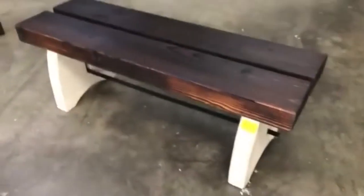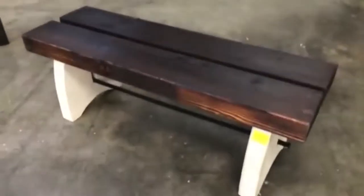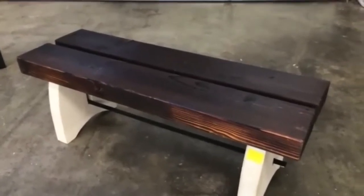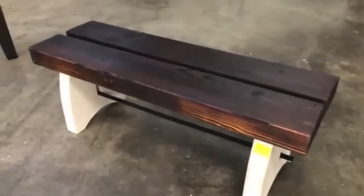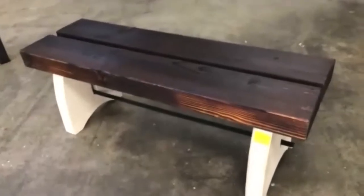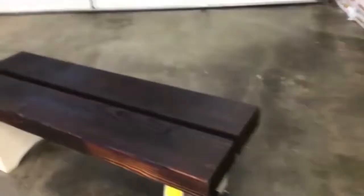The top of this, I used a Japanese form of finishing called shou sugi ban, where you burn the wood and you char it, and that shrinks the capillaries in the wood and makes it waterproof. Oh, kind of interesting. Because it looks like it's been varnished. Yeah, it's really an interesting process. It's really fun to do.